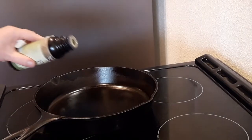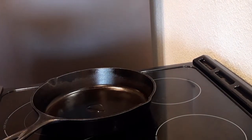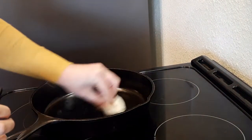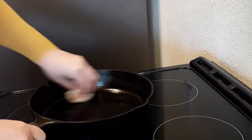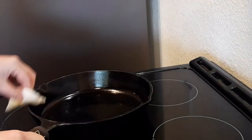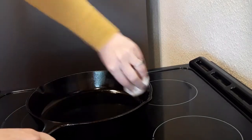Okay, so what I'm going to do is pour a dime-sized, that's a little more than a dime-sized, dollop of oil on there. And then I'm going to mix it around and get it all over the outside of the pan. And for this, I'm actually going to do the top lip of the pan, and part of the handle, and just get it everywhere.